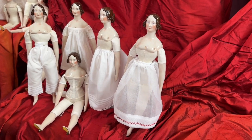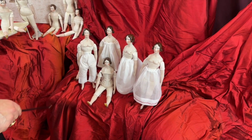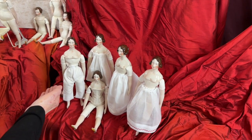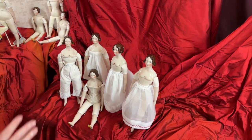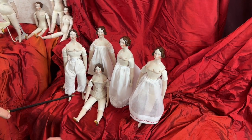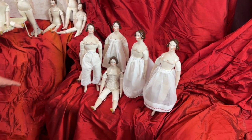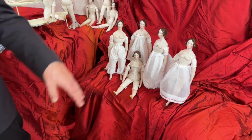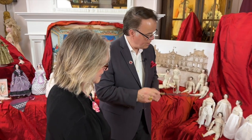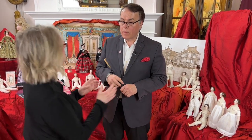So if we're going to put it on first, wouldn't we put on first our pantalettes, then our chemise? I think in people terms, the chemise was tucked into the drawers, but we don't do that with dolls. But I think it would be pants, chemise, corset. And that would go under that. Yes. And that's going to create the wonderful 1840s bell shape, like ringing a bell. And so we're going to suggest that people do that first before they start all these other things. It might not be the most exciting place to start, but it's the place to start.